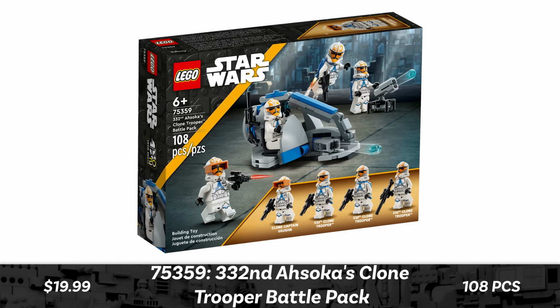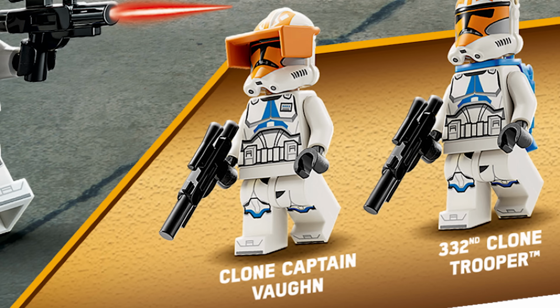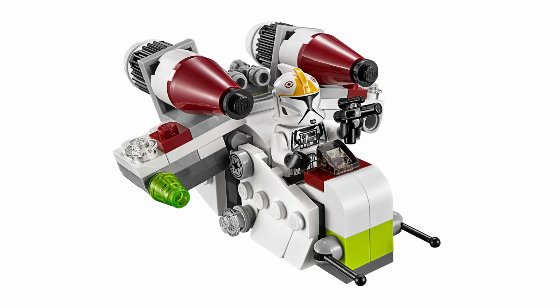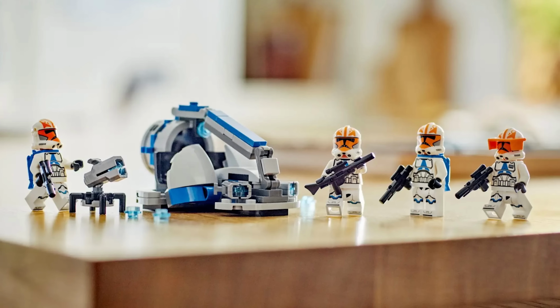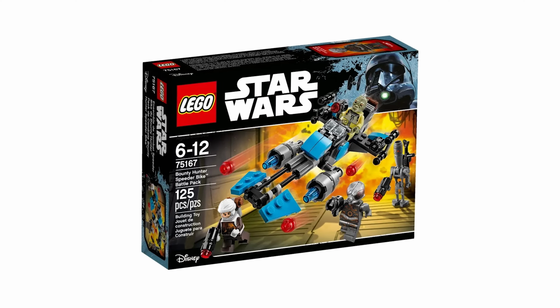And I have a few distinct reasons as to why this is the worst set of 2023 for me. First up, it's a named character in a battle pack. That to me is just a no-go. We have minifigure character packs. You can make microfighters for characters like this, but I firmly believe battle packs shouldn't be a mixture of named and non-named characters. If you want to do that like the Bounty Hunter battle pack, that's fine.